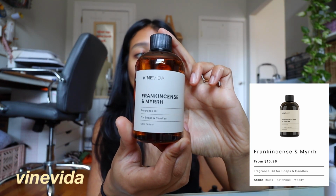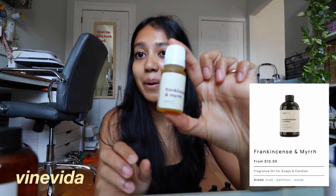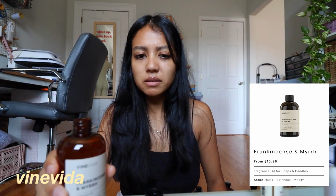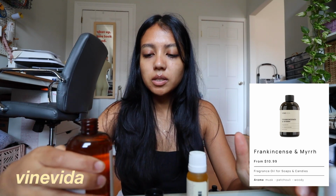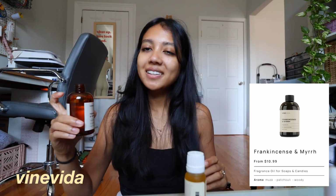Frankincense and myrrh, which is interesting because I think we've seen this before. This one is from Makesy. This one is from Vinevida. Let's see how they compare. It smells exactly like frankincense. Oh, it smells different. This one's almost a little bit sweeter somehow. This one's almost a little bit spicier. I kind of like this one better.